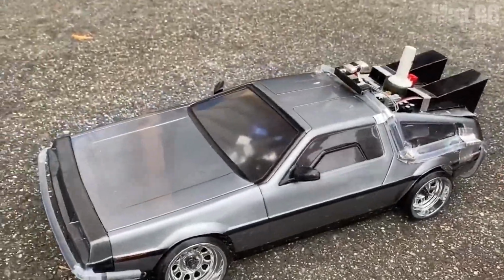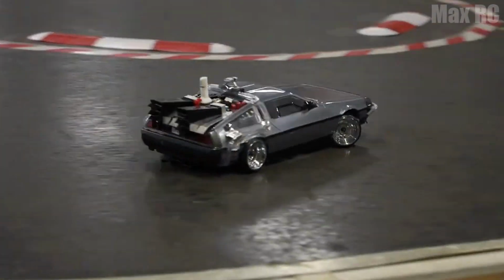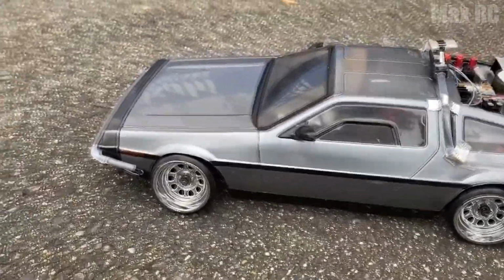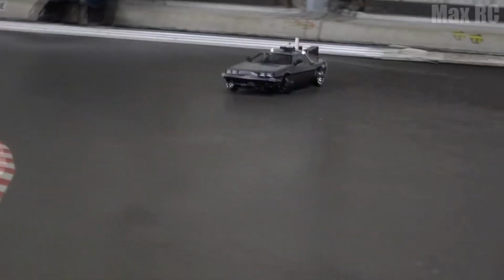Next in line is the most legendary car from Back to the Future. I'm already tired of talking about it. Everyone knows what kind of car it is and how cool and rare it is. Therefore, I suggest to enjoy this beauty for some time and just move on.